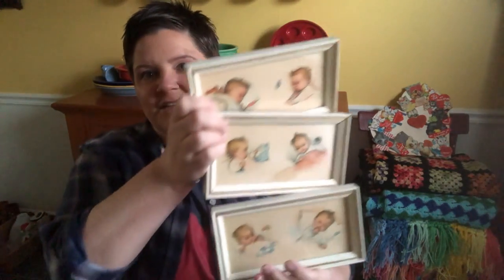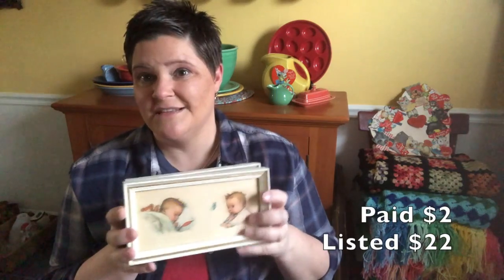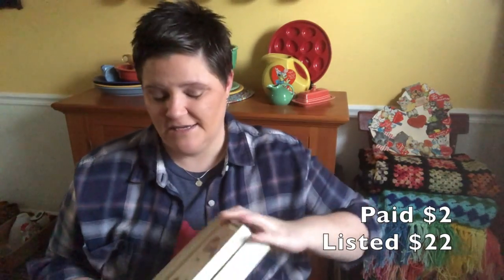And so I wanted to list them up. They have really cute vintage color and style. They're marked on the back made in the USA, but I can't read the company because it's been worn off. But here's a set of 3. I paid like $1 or $1.99 for the set, and I think I have them listed right now for $18. So those are super adorable.